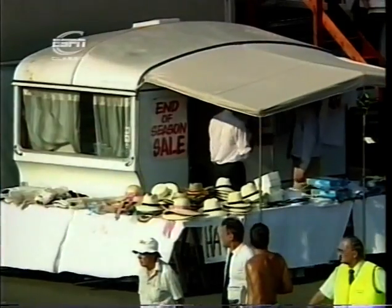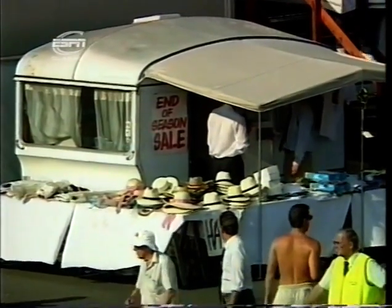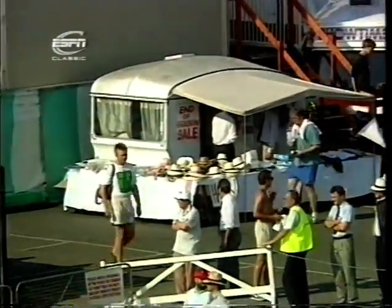Well, he's got the new boots. If he runs out of hats, that's where to get a new one from. All stock must be cleared before the end of the Test match.